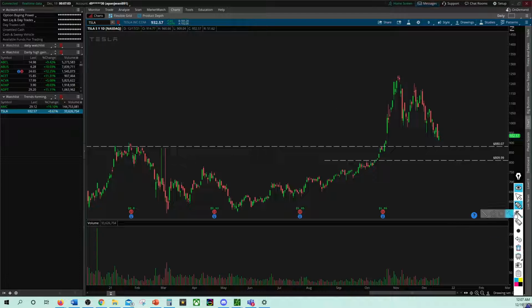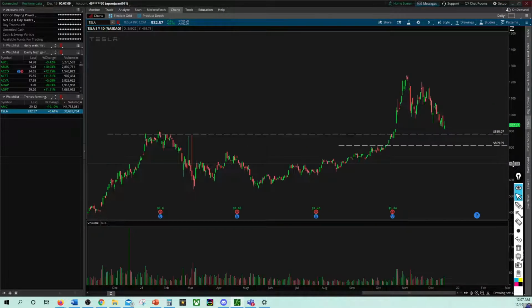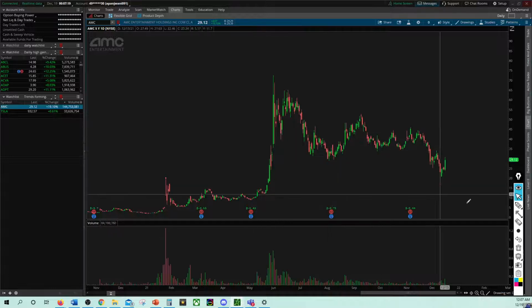I also want to give a reference example of what I'm talking about, because for some of you it might not make sense if you've never seen something like this before. For example, AMC. Right here, AMC had a massive breakout. People went crazy over it, it was a meme stock, and everybody thought it was going to the moon. However, it didn't go yet, but it's still possible. Anything is possible.